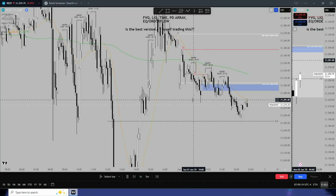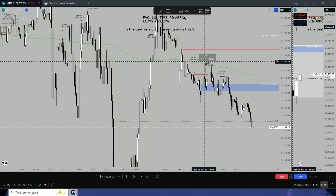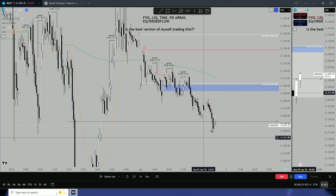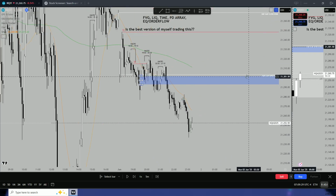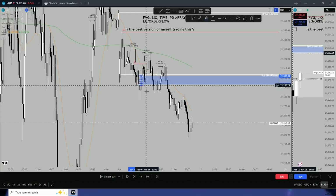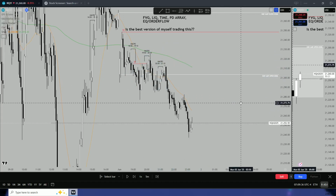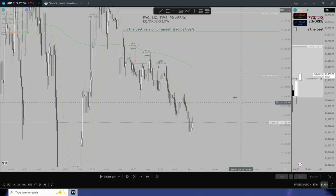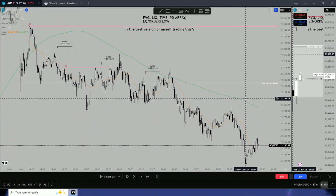Price gave that manipulation leg a bit after the Asia macro, the 8 PM macro in Asia, and it eventually did see that move down. The 5-minute inverse was your best displacement setup for a move lower. So yeah, that's pretty much how price played out this time.